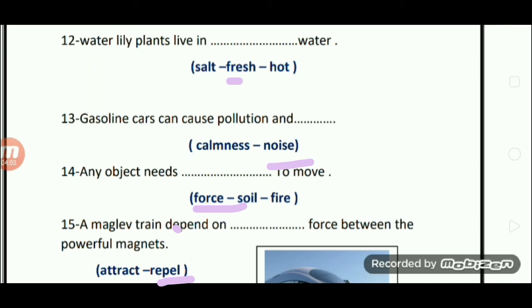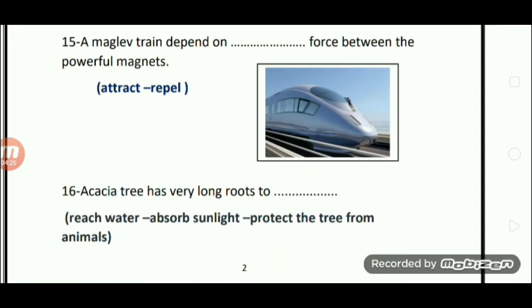Number 13, gasoline cars cause pollution and calmness or noise. Noise, yes. Number 14, any object needs force to move. Force, soil, fire. Force, sure. Number 15, a maglev train depends on force between the powerful magnets, attract or repel. Yes, repel. Number 16, acacia trees have very long roots to reach water, absorb sunlight, or protect the trees from the animals. Roots are under the tree, so it helps it to reach water.